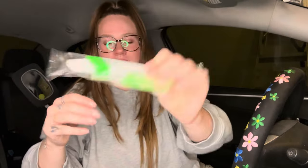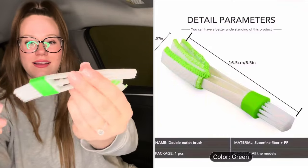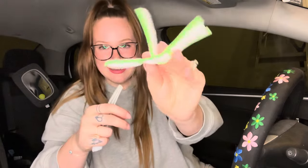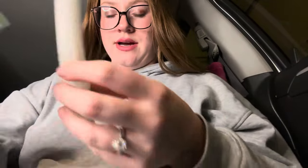I thought I got more gadgety type stuff, like okay, here we go, here's a gadget. So let's pull this bad boy out, and this is to clean in between your, ooh, a little brush here, that'll be nice. This is to clean in between your vents. And it does have a little, this looks so funny. Most flattering angle in the world. We're gonna try this bad boy.